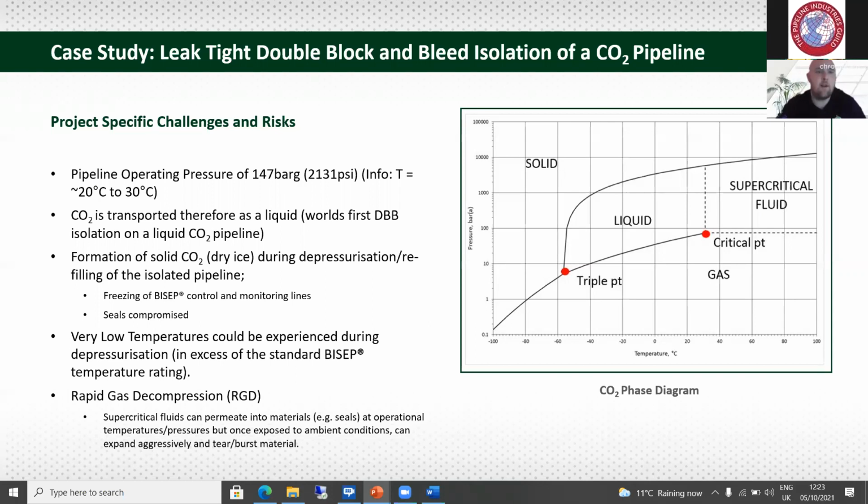What was tricky about it? Well, the pipeline pressure, for one, was way up there, 147 bar. The highest operating pressure we can go to with the bicep is 152 bar. And at the temperatures and pressures in the line, the carbon dioxide is actually transported as a liquid. And that had never been done before with a tool like this. So this was the world's first double block and bleed isolation of a liquid CO2 pipeline.